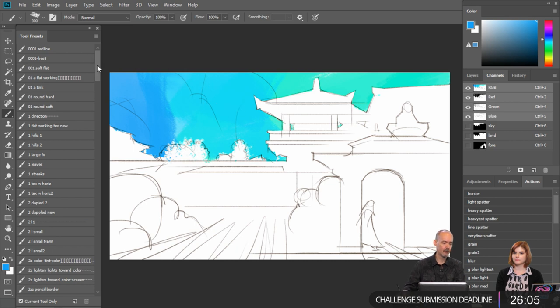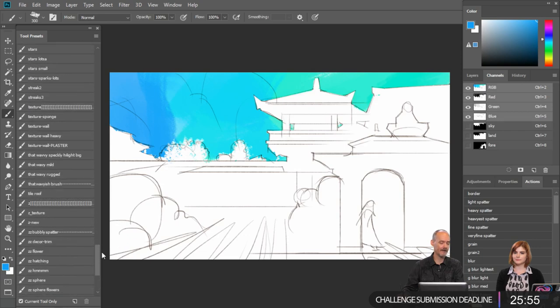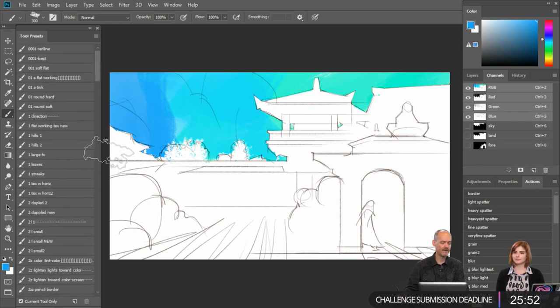And so you can see here my tool presets. I have them all labeled, and numbered and labeled. Most commonly used ones at the top. And there's a lot of them, but I'll tell you, some of these hardly ever get used. But I love the naming that you have going on here, too.